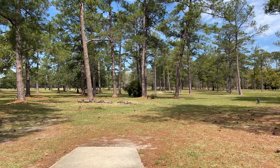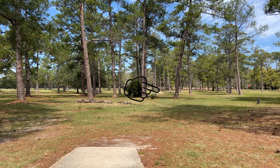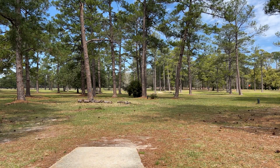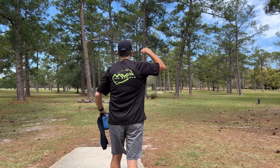You see where those scooters are sitting. And then you have this little ditch that runs the left side of the basket. We're looking at, again, about 370, but we'll probably have to throw it about 400 to get there because you're gonna throw this hyzer the whole way. I'll go back to the plasma octane. The left to right wind, so I'm expecting to keep it straight.